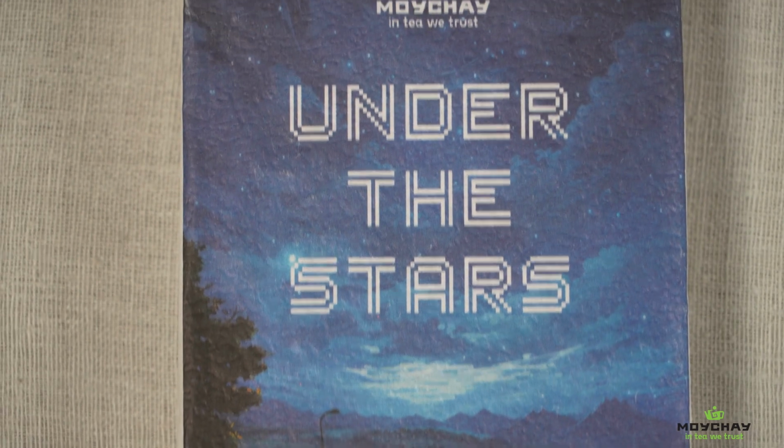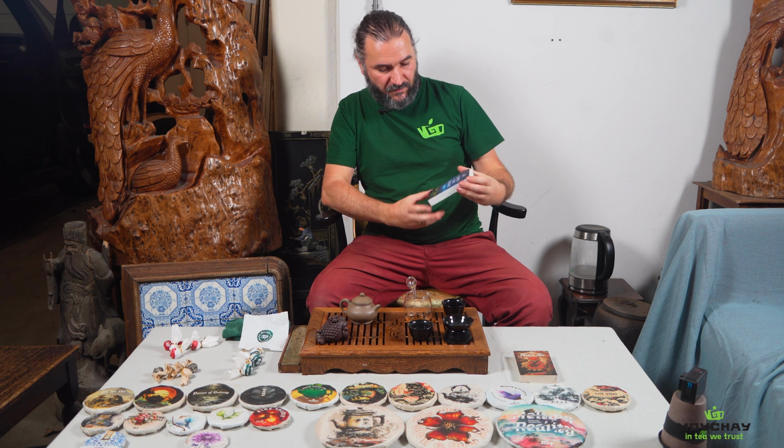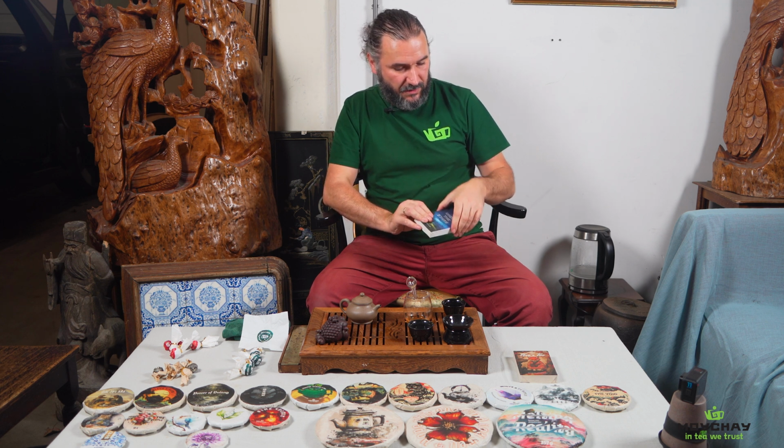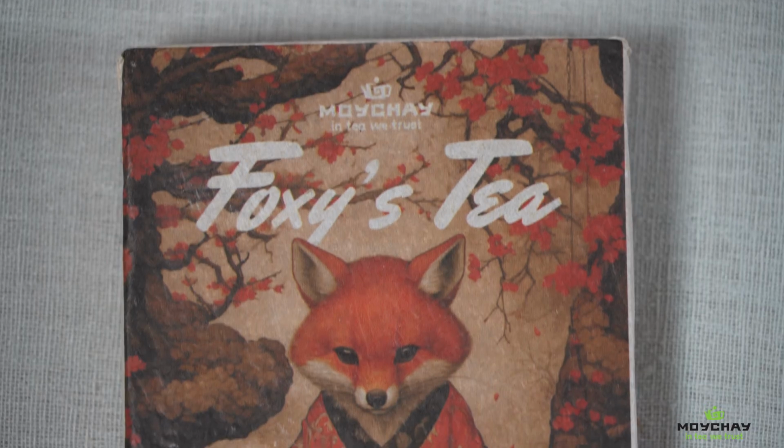Also, we have some other teas, like Under the Stars, which is also a Sheng blend tea brick. And just for difference I decided to make a brick, not only a cake this time. And also Foxy Shou Puer, it's also a blend. Material from 2019 and pressed in 2023.